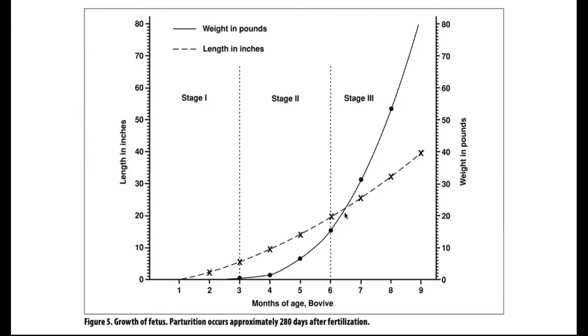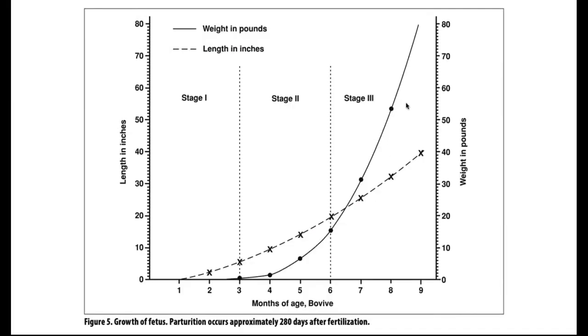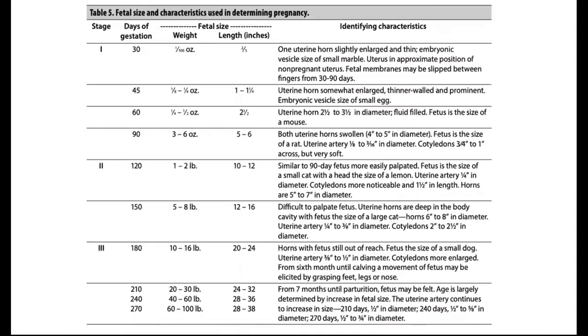And then really when we get past month 6 and we get into that 3rd trimester, that's where we really see that weight increase of that fetus. Again, they continue steady growth in length, but exponential growth in weight there. And so that's one of the reasons it's very challenging to age those fetuses once we get past about 6 months, or really past 4 to 5 months.